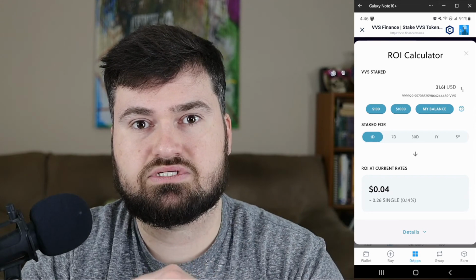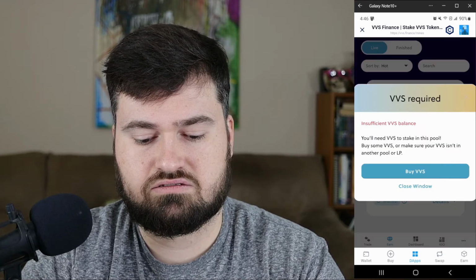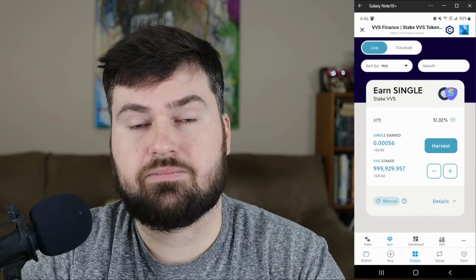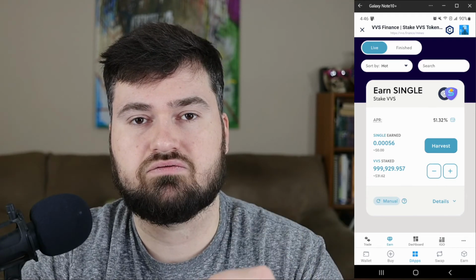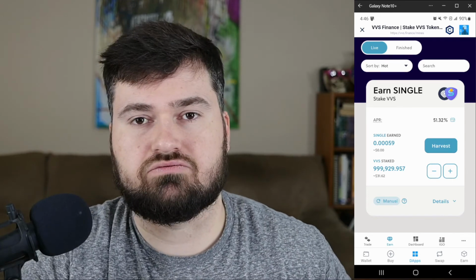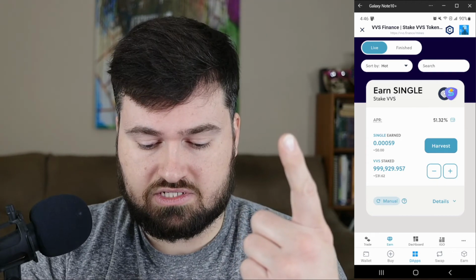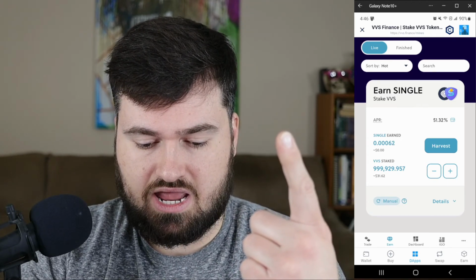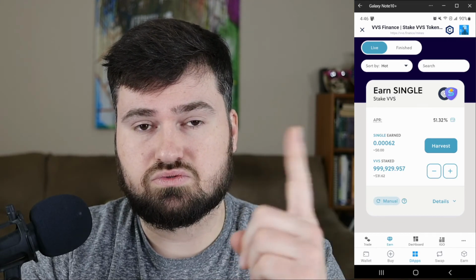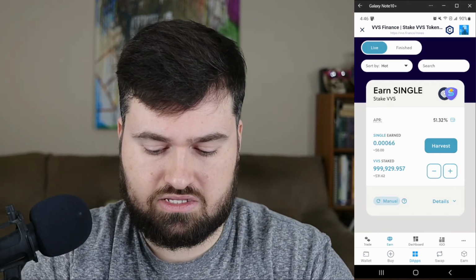Then when you stake, if you go to add this, well, it's saying it because I don't have that. But when you go to add that, it'll automatically harvest. So you don't have to pay to harvest daily if you just add to it daily. You'll just automatically harvest. Then you take around. You can either keep the single token, because I want to say Single also has an app on here as well, or you can swap it for VVS and then reinvest it so you have like a snowball that's rolling back into here.